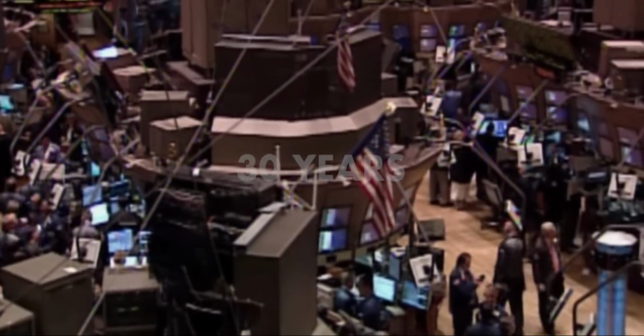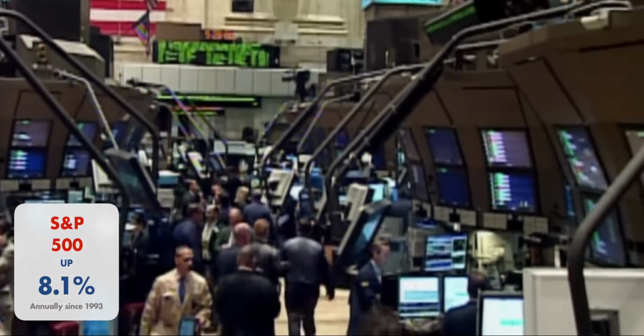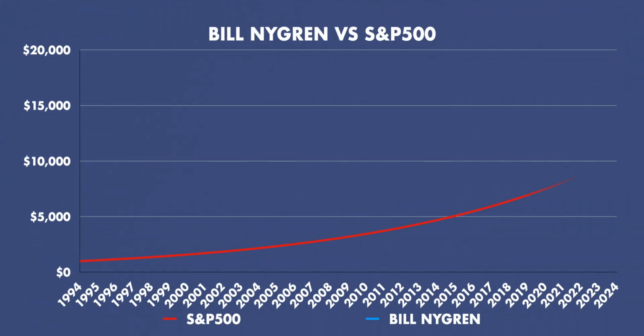Okay, we have a true value investor here and a pretty successful one as well. Bill Nygren has outperformed the market over the past 30 years. While the S&P 500 has grown by 8.1% annually during that time, Bill Nygren's portfolio has grown at the rate of 10.4% per year. Although that 2.3% difference might not seem like much, over 30 years, it really adds up.